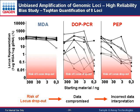This slide shows a comparison of 3 different whole genome amplification methods to enable unlimited PCR and genotyping analysis from your starting DNA. One, the multiple displacement amplification technology as described, or 2 PCR-based whole genome amplification procedures. In this study, 8 different SNP loci were investigated using TaqMan technology and were checked whether they are equally present in the amplified material compared to the non-amplified starting material, using different starting DNA amounts from 300 nanogram going down to 300 picogram.